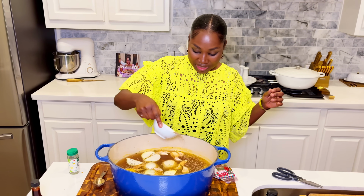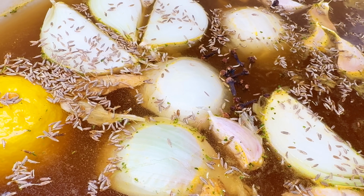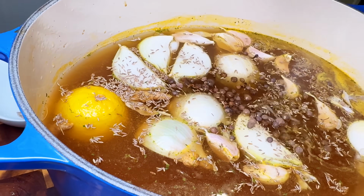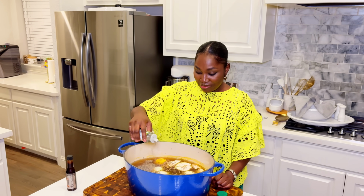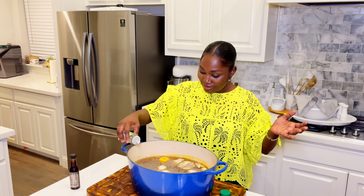Next, we're gonna do the dry spices. We got some fennel seeds in here, a few cloves, and our allspice. I'm also gonna add some ground black pepper in here. Classically, you would use whole black peppercorns, but this is what I have, and it works.